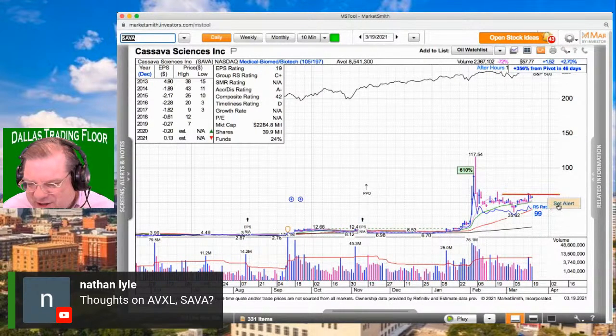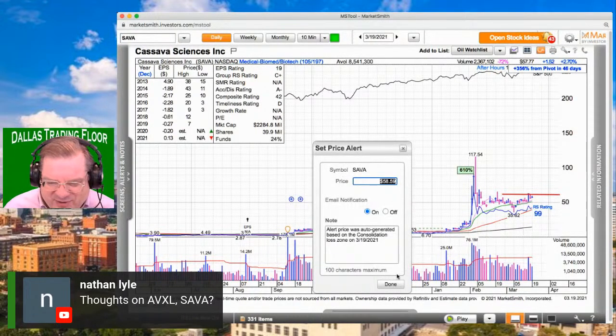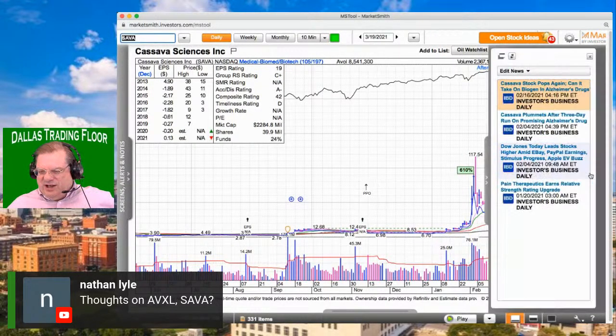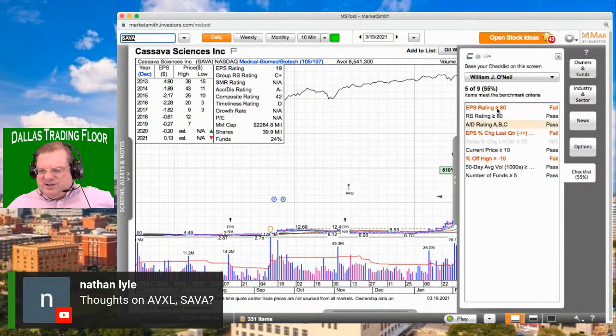Let me kind of see. I'm going to set an alert there. So basically, if this moves above that line, then I might be interested. I think you can buy this one. It's a little bit speculative, I'll be honest with you, in this kind of market, and the checklist isn't as good as I'd like it. It's only 55%.